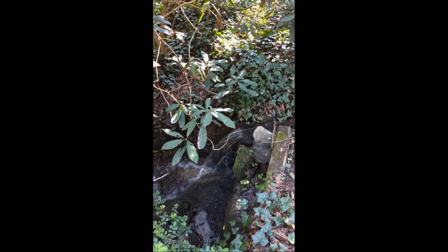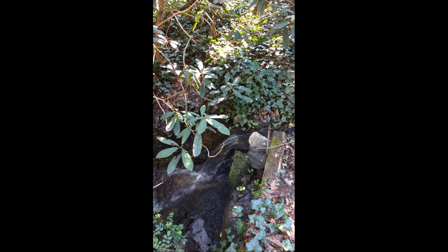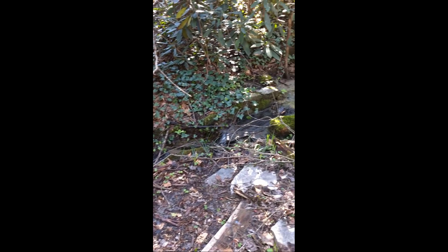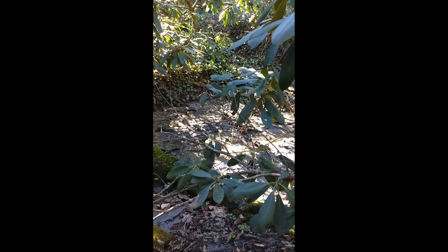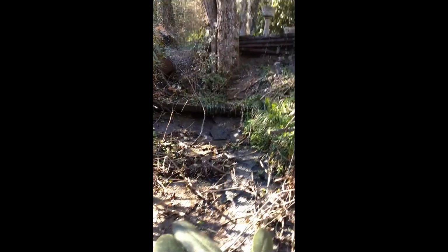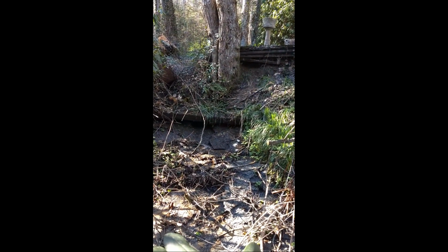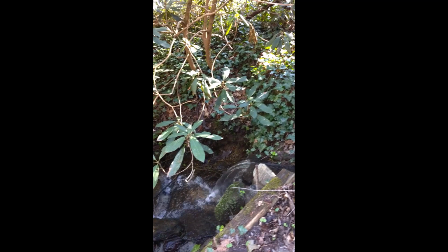One of the greatest things about living in our area is that we have a lot of running water here. You are almost never out of sight or sound of some type of moving body of water. So this little waterfall here is not the one we're going to. That would be too easy.